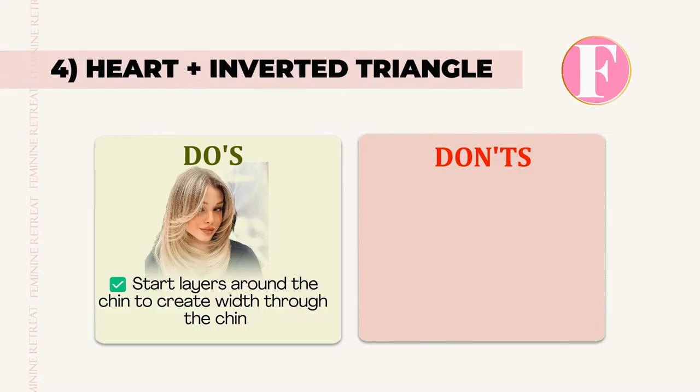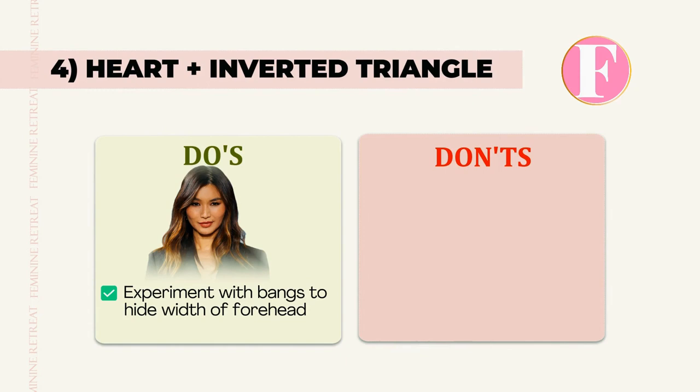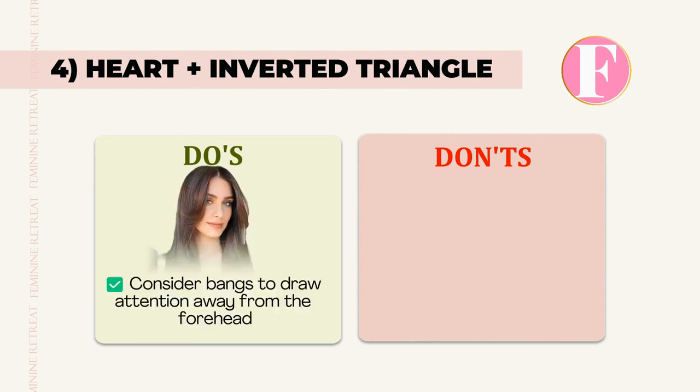Heart-shaped faces benefit from layers beginning around the chin or lower to balance the width of the forehead and narrowness of the chin. Experiment with deep side partings to balance out the width and angular features of your heart face shape. Curtain bangs or side-swept bangs can draw attention away from the forehead and create a harmonious appearance.